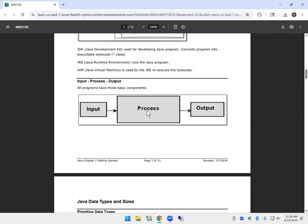So process could also be add 1 and 1 equals 2. It could be print something to the screen. It could be I'm a web server. Do I have input on my web server in the back of the room? Yes. This is the input. I'm saying, show me the fishies, but they're not there.